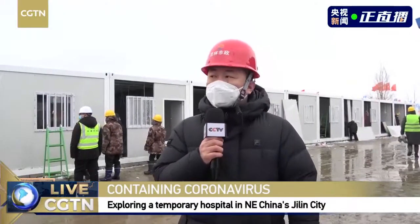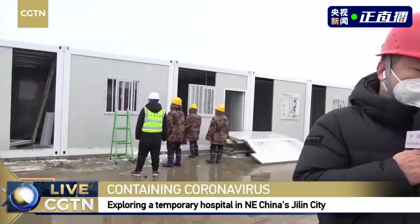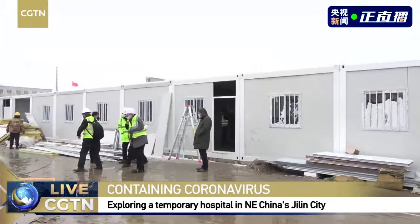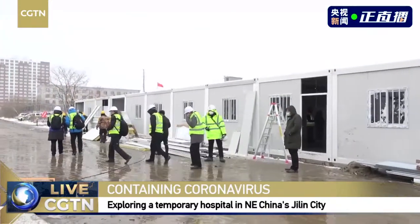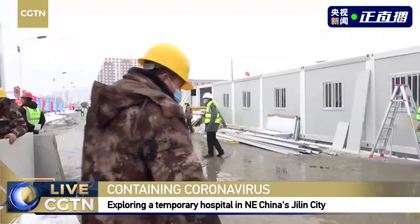Province, and behind me is the quarantine shelters in the Gaoqing Bay district in the city. You can see that those construction workers, they are busy working. Let me say a few words about the data.